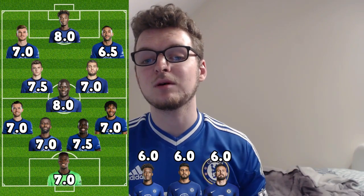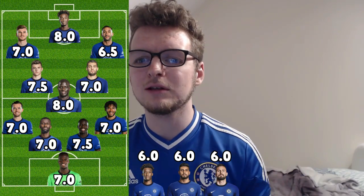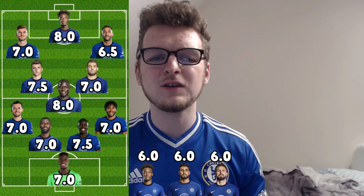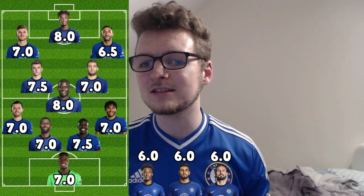Moving on to my player of the season point scoring system, I'm not going to give anyone 3 points, just because I don't think anyone stood out loads in this game. It was a very easy, comfortable game against Newcastle. I don't think anyone was challenged that much, and I don't think I saw someone in the game where I just went, wow, they've been absolutely amazing or fantastic.